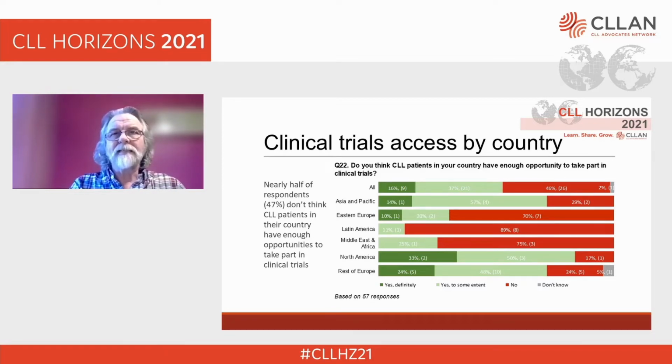I think we can clearly see here, looking at the no's, and yes, to some extent, that there is not great opportunity, hence a reason we need to get more involved in advocacy initiatives, health technology appraisal, or assessment, sorry, is the right term for that, to ensure that there is equity of access, and we are pushing for appropriate treatments and trials in countries where there are not. So nearly half of respondents, 47%, don't think CLL patients in their country have enough opportunities to take part in clinical trials.